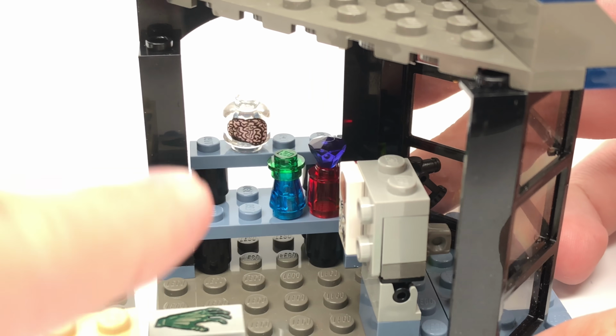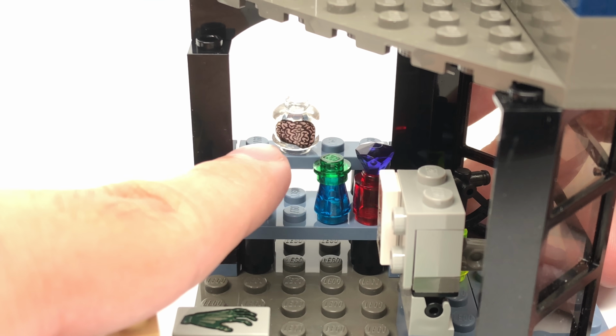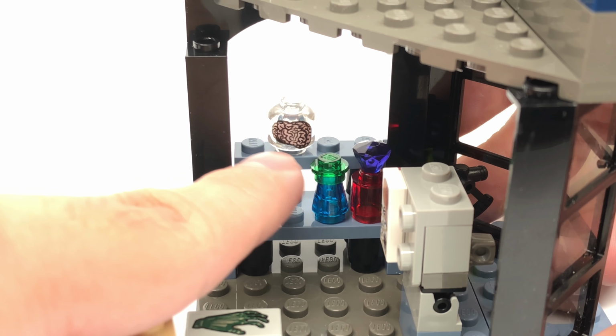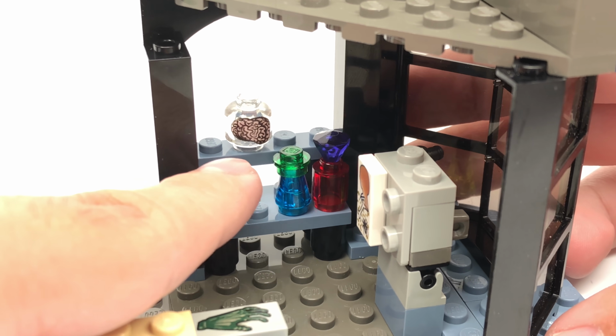Also, we have this little brain, which is a printed clear minifigure head. That is only in this set and the Scary Monsters Lab set from 2002. So a very hard to find piece.